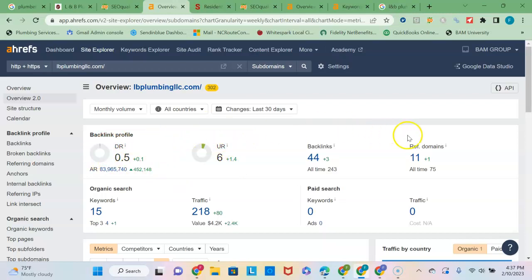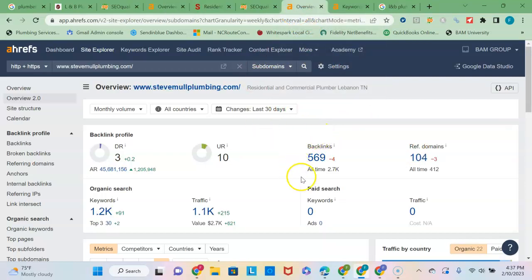You're going to want to look at your competitors' referring domains, and you're going to want to try to have them link back to your site, but you're only going to want to grab the ones with a DR score that is 30 to 40 or higher. That's what's considered a strong site. So you have 44 backlinks from 11 unique referring domains. Your competitor has 569 backlinks from 104 domains. So Google is a popularity contest. You're going to want to have more backlinks than your competitor does.